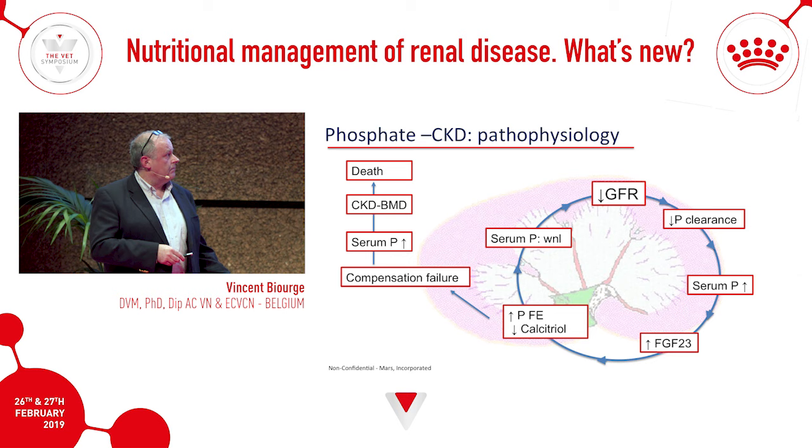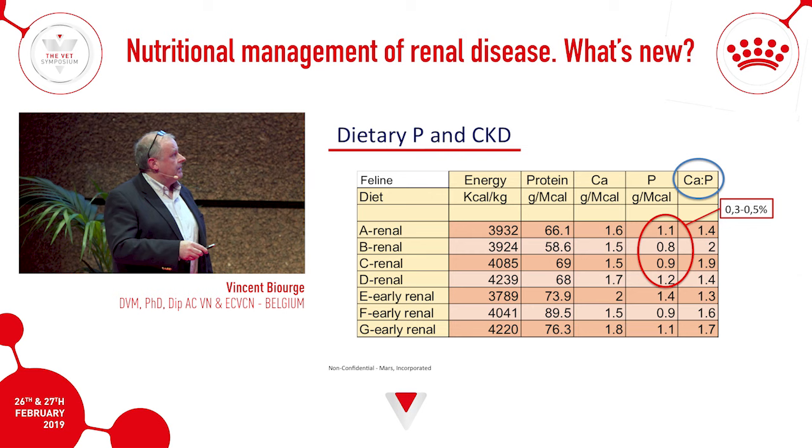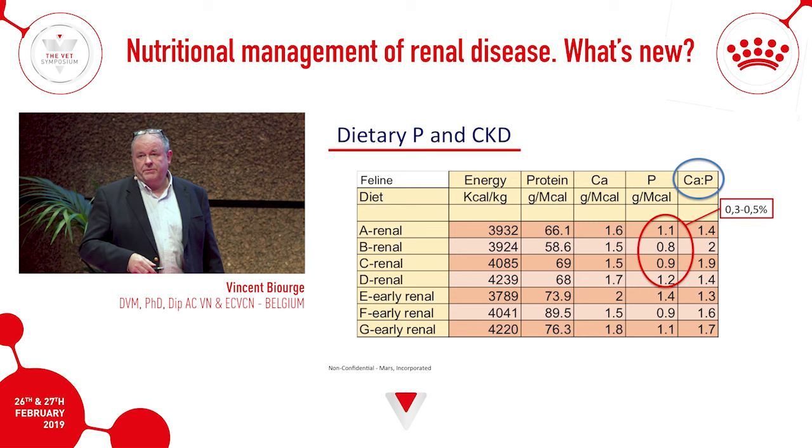Now you're going to tell me, what is a safe level of phosphorus in the diet of patients with renal disease? What I can tell you is this is the level of phosphorus that you will find in diets that are made for patients with renal disease, and those diets have been associated with improvement of the condition of patients with renal disease.